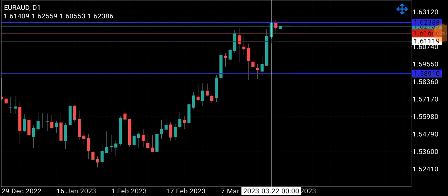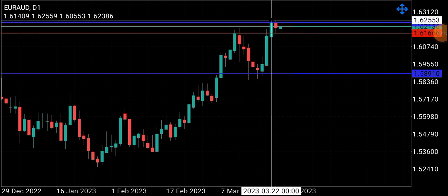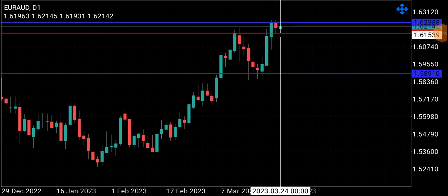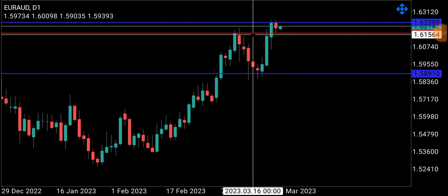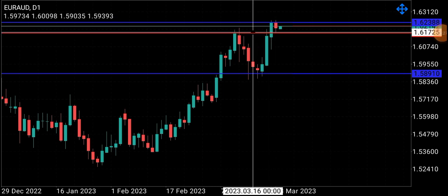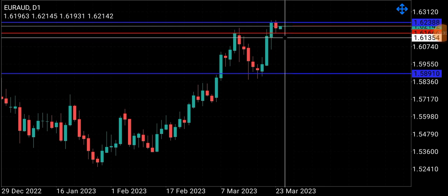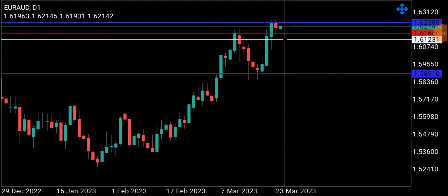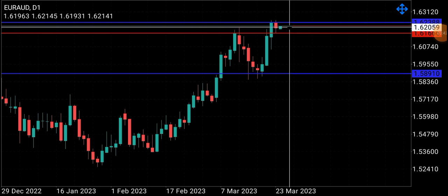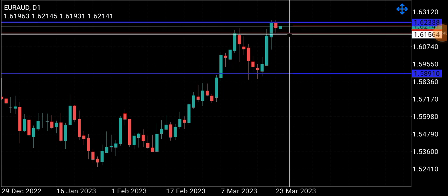Since we had a previous resistance here which was broken and has become a support, before I sell, I should wait for a candle to close. You can see on today's candle there was a rejection from that support. So if I'm considering selling, I should wait for a candle to close below this level. That is the best time to execute a sell trade. You cannot buy at the moment, you cannot sell. You have to wait for a breakout above the resistance or a breakout from the support.